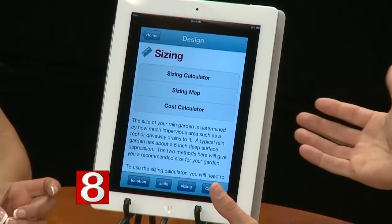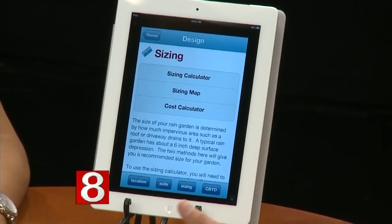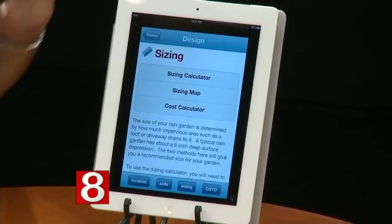Now I see a cost calculator. Is this a pricey project? It depends. It's not that expensive. It's just like putting in any garden that you would put in your yard, pretty much. But you do have to dig down, and that can take a lot of person power. Sure. So if you don't have a lot of that, you may need to hire somebody to do that part of it. So depending on what features you decide to put in there, right? Right, and what plants you use.